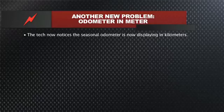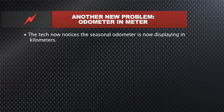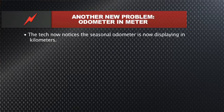Now we have another new problem. And that's what brings it to this case study. What was the next new problem that popped up? The Everett Sent Ya reflash my keyless entry module now. The driver noticed that the odometer has switched. The seasonal odometer for the total vehicle mileage has switched from English, miles, to metric, kilometers.